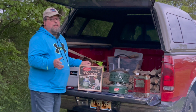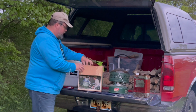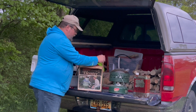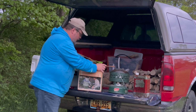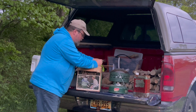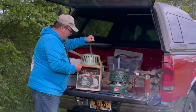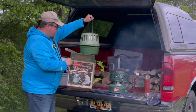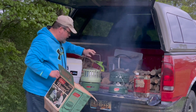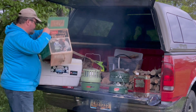And I realize that the propane burns cleaner and all that jazz, but this has been around for quite some time. Now this one is shaped a little different, and it kind of looks like a UFO, but they are definitely made to heat. This one, the paint is not perfect on it, but it definitely is pretty cool.